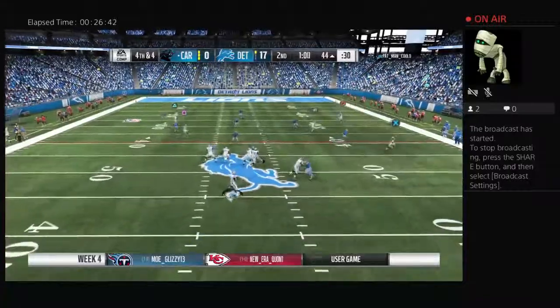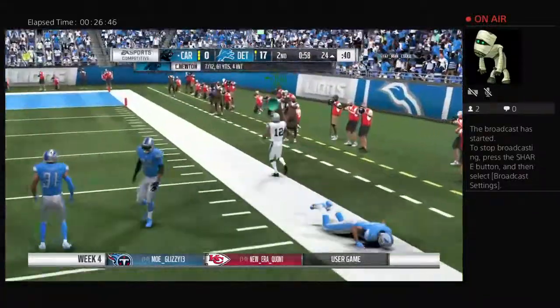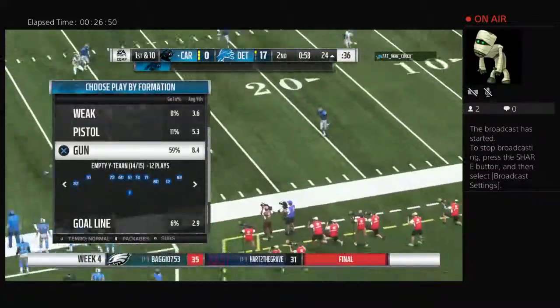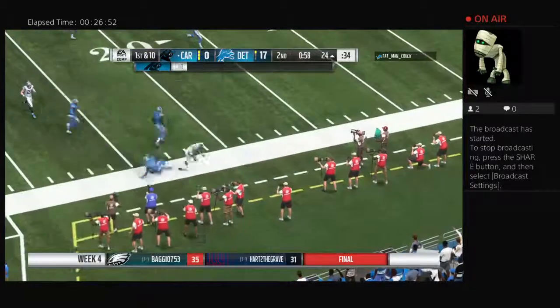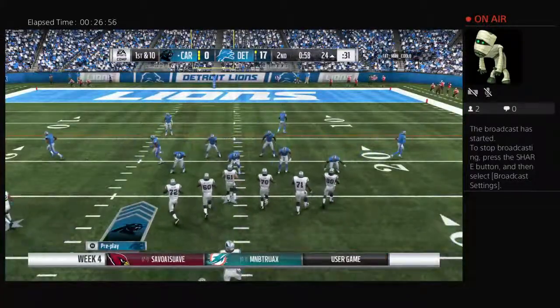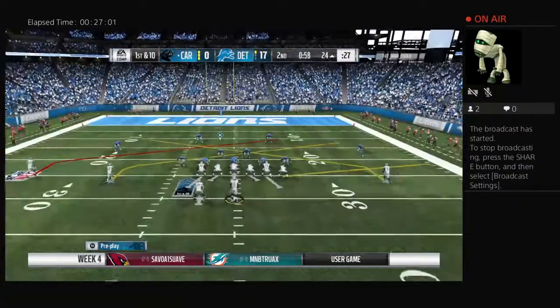They snap it to Newton. And this is caught. He hits Moore. They were caught in no man's land that time, but the decision to go for it, that was the right one. It's a first down. Newton will bring him up 1st and 10, and he's hit on all 5 of his pass attempts on this drive so far.